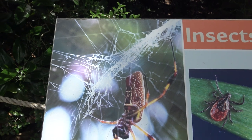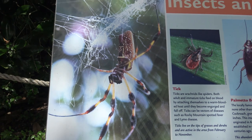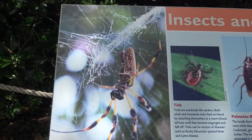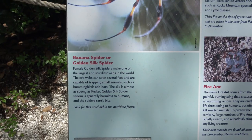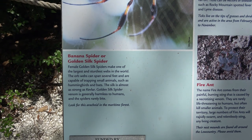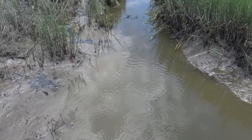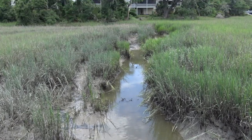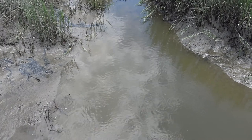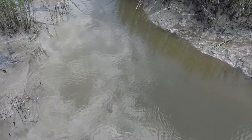Okay, so I finally found out what spider it is. It's the banana spider or the golden silk spider. Now, they have a couple of different varieties that I've seen. Some that have green butts, and some that have these brown butts, but those are the ones that were at the old church ruins and where you see them all over the place down here. So here's more. It's a tidal marsh. I don't know if you can see it, but there are a lot of little minnowy fish swimming around.